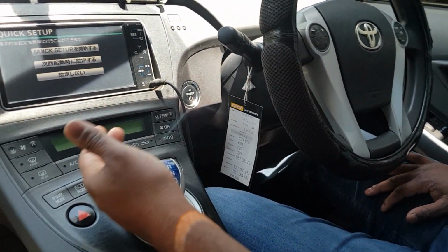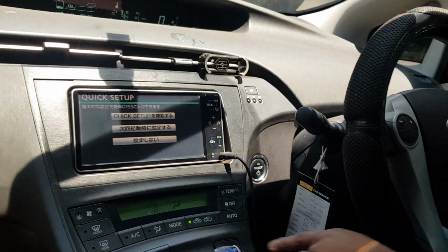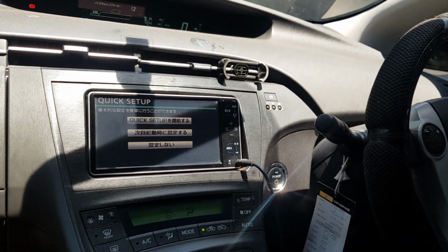You stopped? No, sir. You didn't stop now. So where's park? I press park, yeah? Yep. And then I press the handbrake. Yep. Cool.